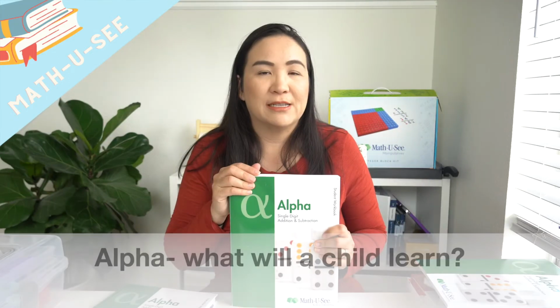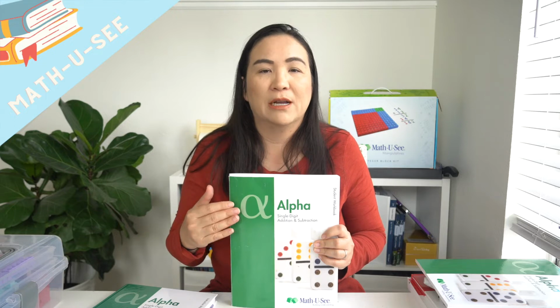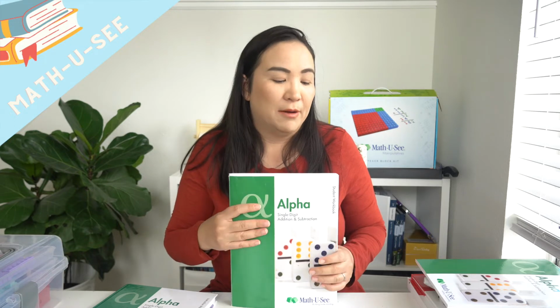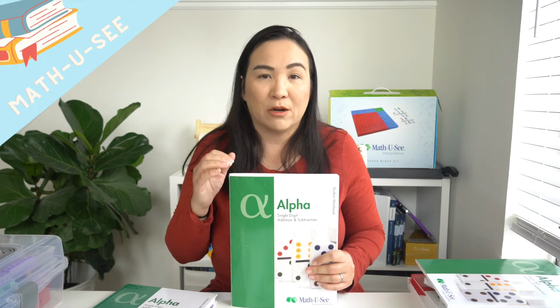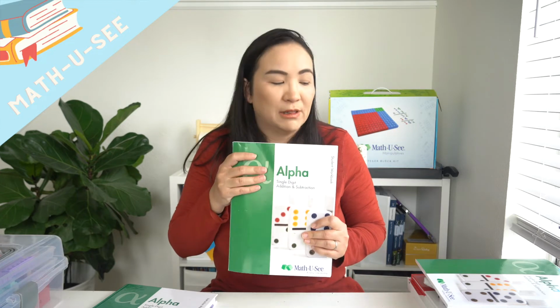The Alpha level is addition and subtraction. Literally in the middle of the book, it starts teaching subtraction. So the first half is all addition, the second half is heavily on subtraction, but it also includes the addition just for review. And so it is literally addition and then subtraction.